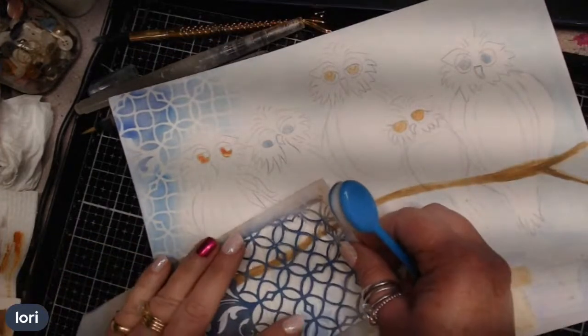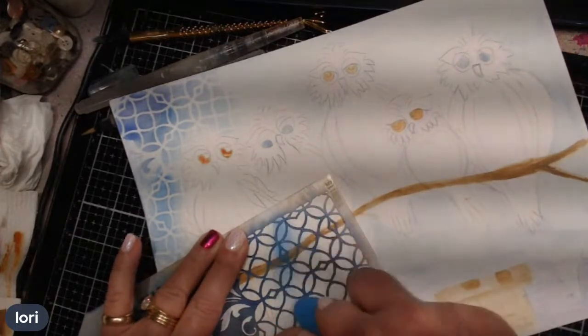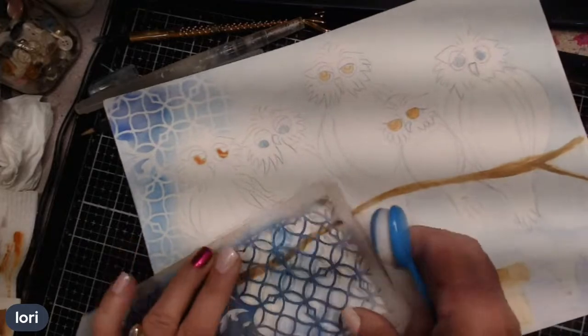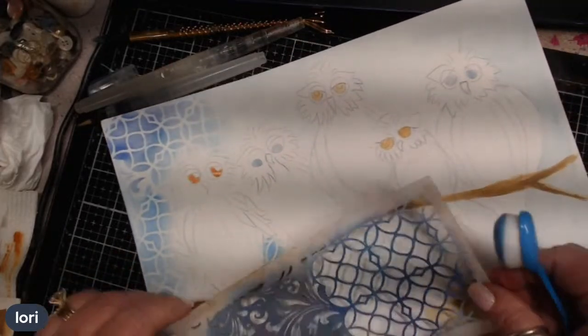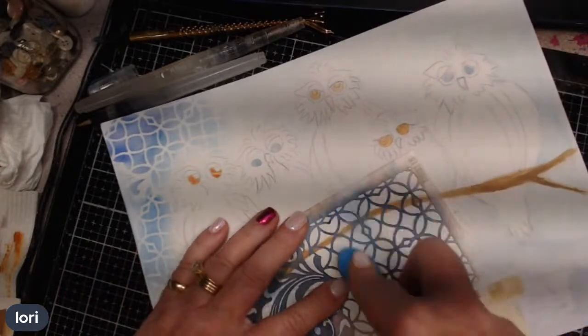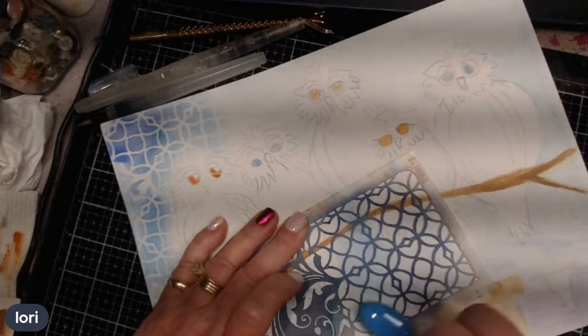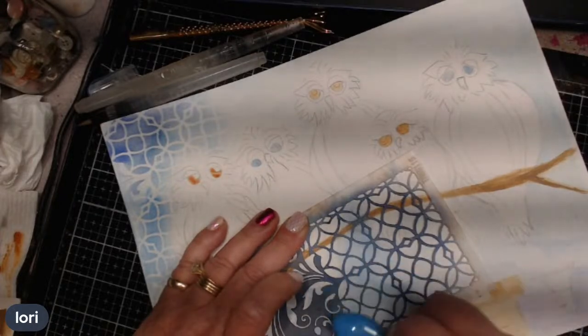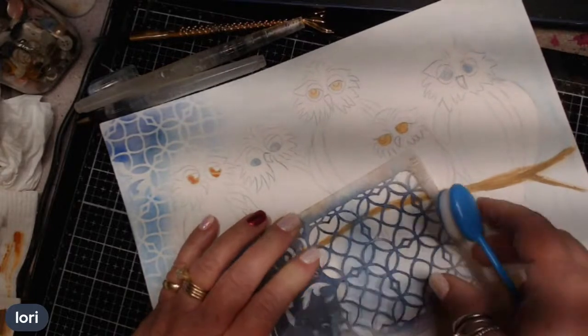So hopefully, let's do a little lighter up in here. So this is kind of Tamara Laporte-esque. I don't remember where I saw these owls. I wish I did, but I do not.